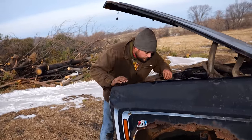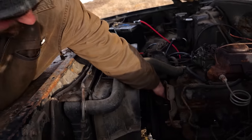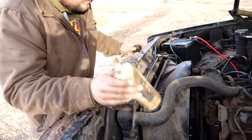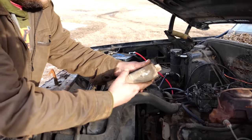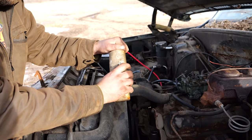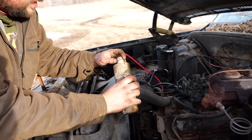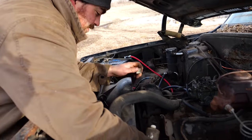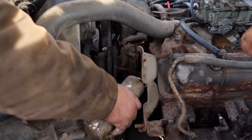How's our power steering level? Well, let's find out. Nothing. The original GM goodness. It came equipped with this, so it seems only right. Seems like it's just pee. It's a urine jug.